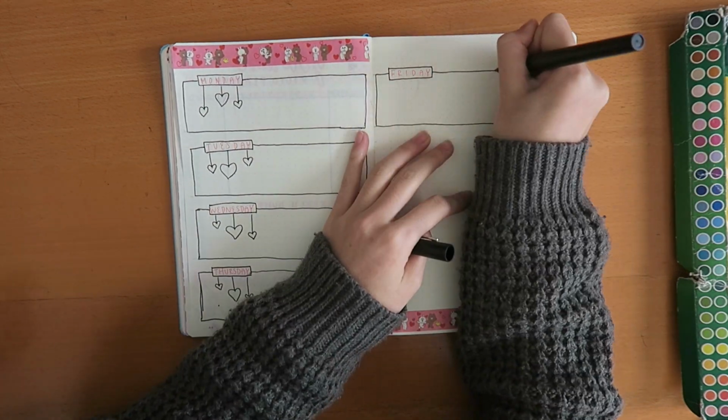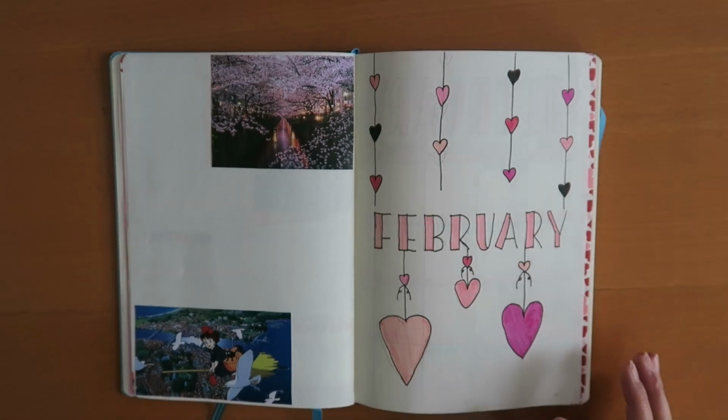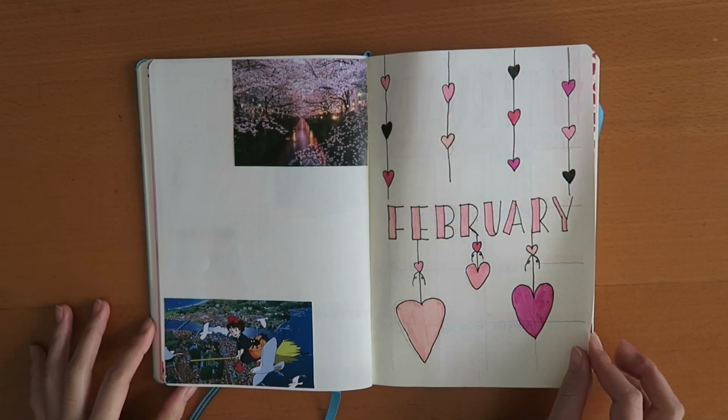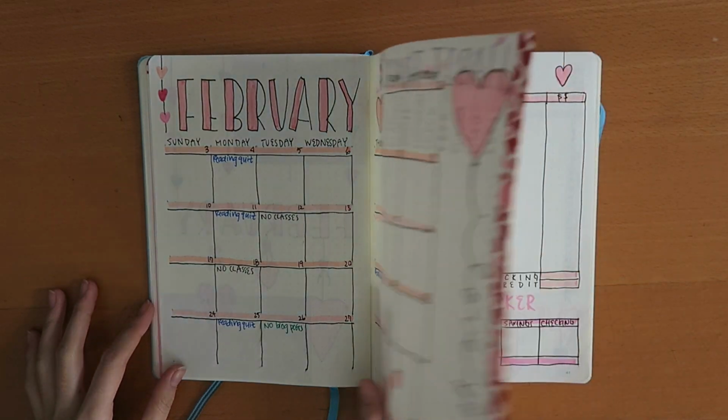Also, at this point my camera had cut out, which is why a lot of the clips were gone, but you get the gist of what everything looked like. So here is the final flip through of my February plan with me.